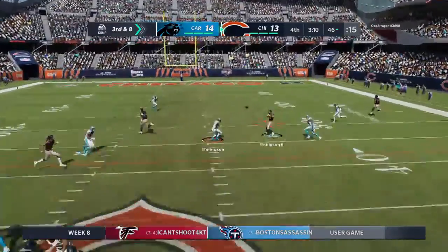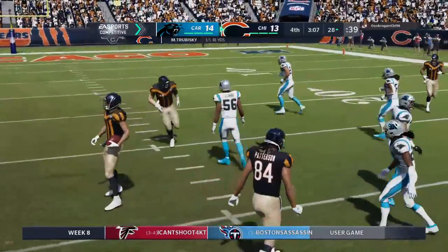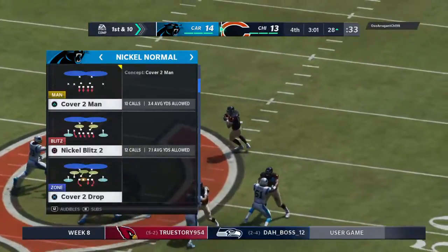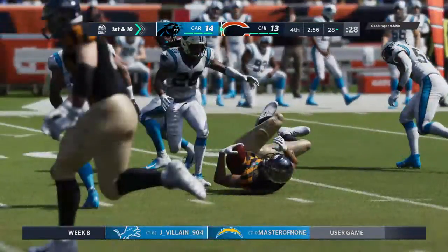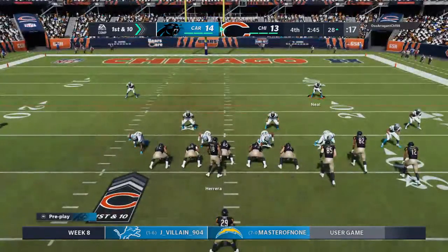First throw now for the backup Trubisky. And Robinson with a big catch. And he will have the Bears first down as they're able to get the third down conversion. 18 yards on that one, and Chicago has the first. So signs of life in what's been a dormant offense in this second half.